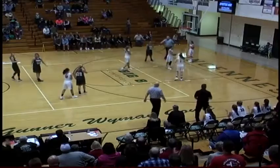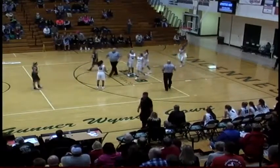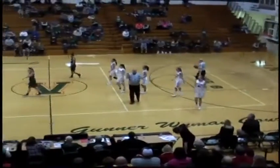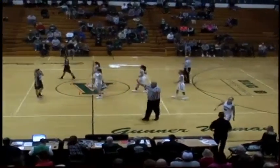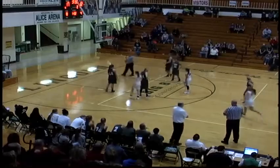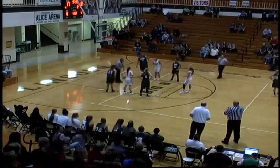Wow, there's a push right there. That just is not a smart foul by Elena Green. Just running right up the backside of Hamilton, who's going to go to the line at the other end with a 1-on-1. Hamilton, 1 of 2 from the line. She's got 8 points. 8 of their 12 points. So she'll be at the line.